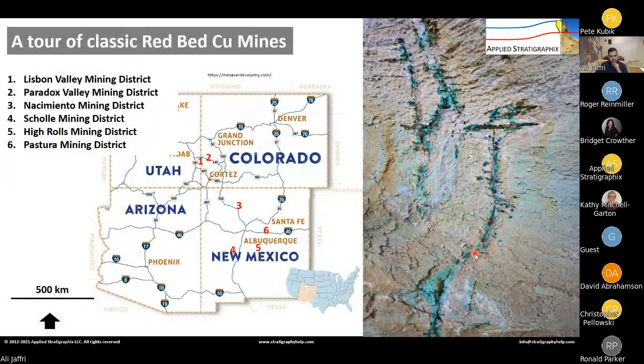Okay, so let's look at some classic red bed deposits on the Colorado Plateau. What I want you to get out of this is the diversity in environments of deposition where the copper occurs, so the host rocks. And I want you to think about the diversity in reductant types. Some of these are actually red, most of them are not, but whether they're red or not, they've all been put in this classic red bed model. So these are the places we're going to look at. The numbers correspond to different mining districts.